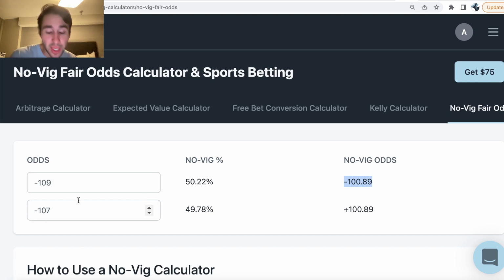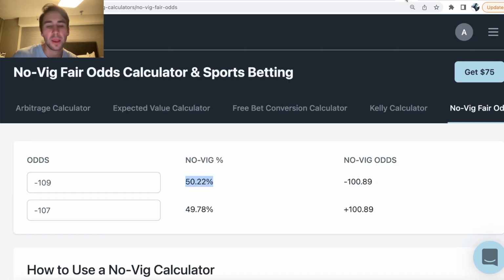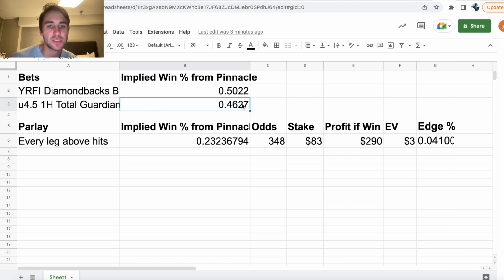Because juice, vig, whatever you want to call it, is the tax sportsbooks impose on the sports bettor to make money. It's their spread, right? Their profit margin that they bake into their market. So what we're doing is we're just reverse engineering it, right? We're putting in the sportsbook's market to back out the win probability for a bet from the sharpest, most efficient betting market out there, right? Pinnacle Sportsbook. So essentially, we see that the win probability for yes run first inning is 50.22%, for under 4.5 first half total in Guardians Royals is 46.27%.